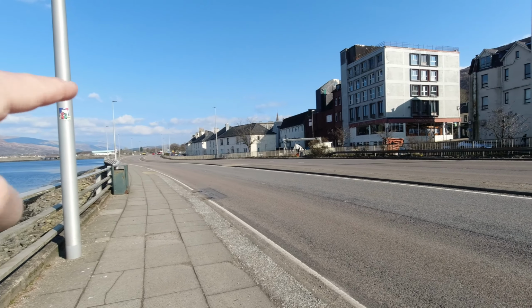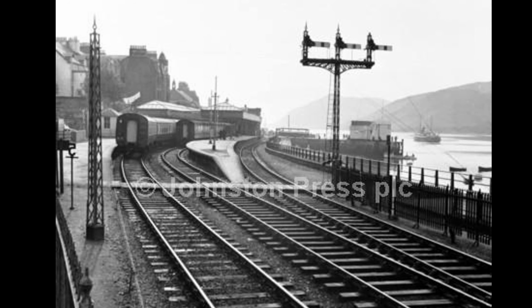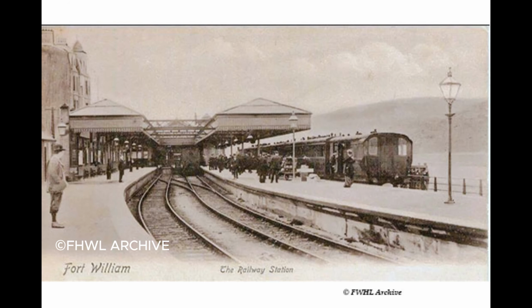Let's see if we can find a picture. See the train tracks there. The cobbles. Yeah. So we would have been crossing now in front of the station. The station entrance would have been on our left, right in front of this building.